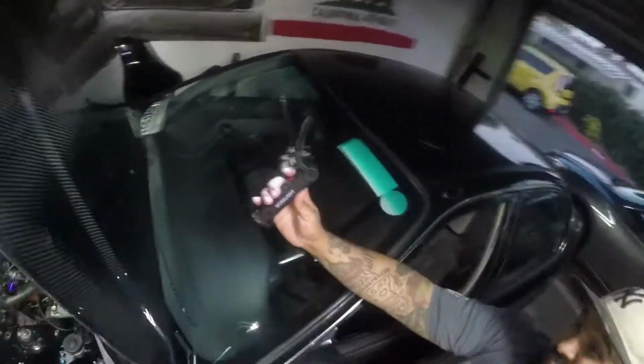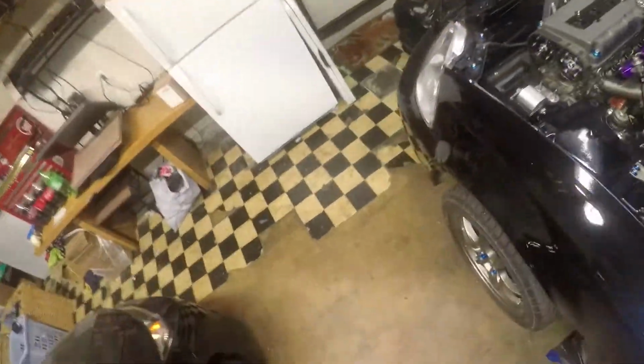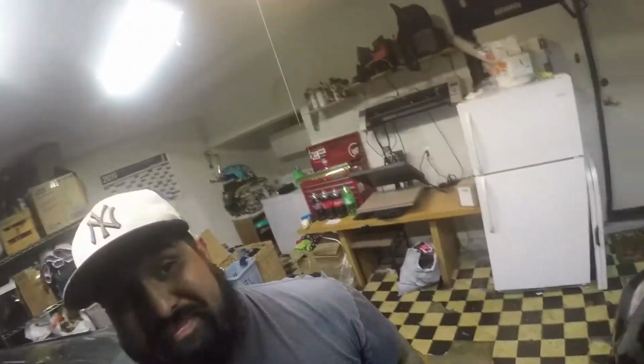But let me see if I can show you guys. I'm not really bummed out that it has damage, but you can see all the marks and whatnot that are on it. It doesn't really bother me. But it's nice. It complements the car.